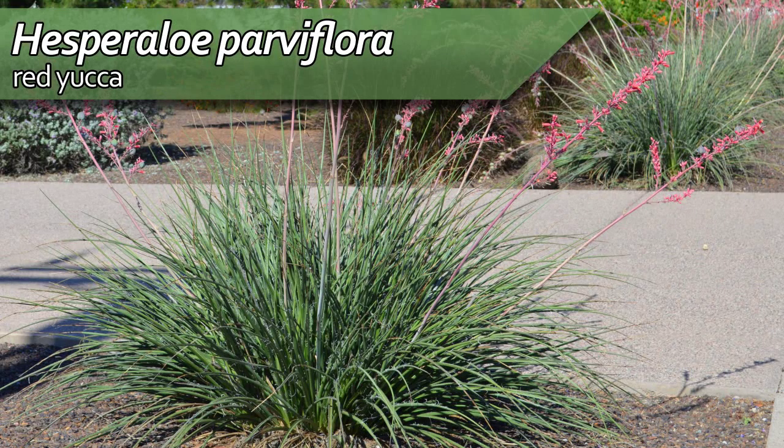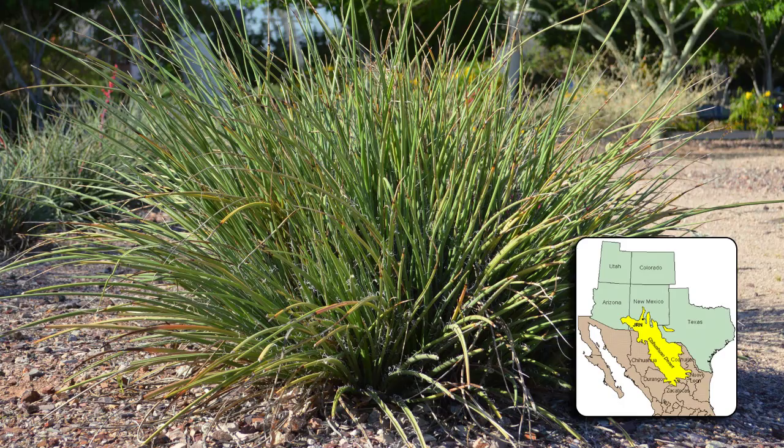Our next landscape shrub diverges from the other shrubs presented in this video because its appearance is very different. Its botanical name is Hesperaloe parviflora, but it's commonly known as red yucca. Interestingly, red yucca belongs to the agave family. Despite having aloe in its botanical name and yucca in its common name, red yucca is taxonomically neither a true yucca or an aloe. Red yucca is native to the Chihuahuan desert areas of northern Mexico, Texas, and New Mexico.